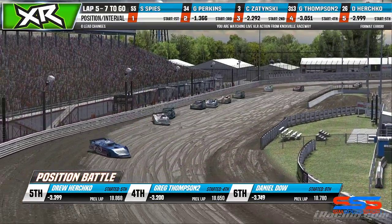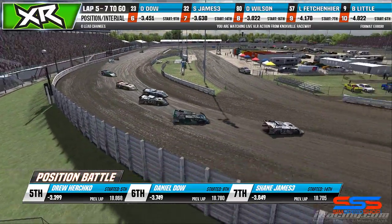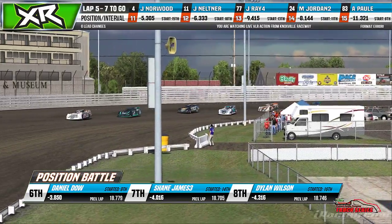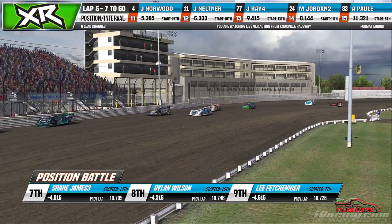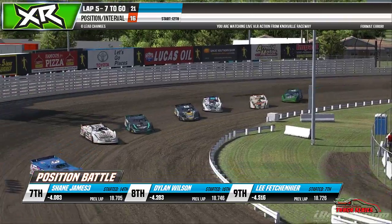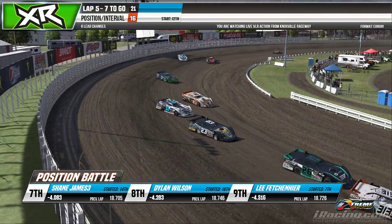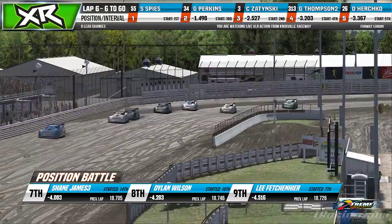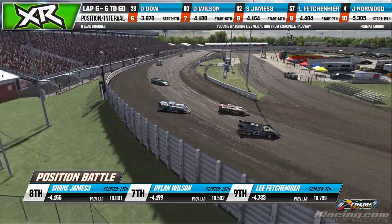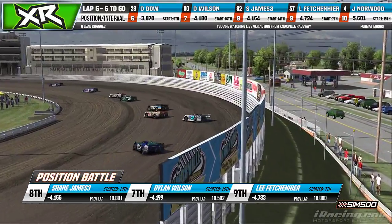Old Drew in the 26 machine, the 313 there. Greg went right up under him, but behind them Daniel Dowell is right there holding his own. Shane James behind him in the 32 machine is trying to get more. Here comes the 80 of Dylan. We saw him earlier and a couple heats earlier on. He's got a bad, fast hot rod out here tonight and definitely getting it done on the dirt. Yeah, I tell you, he's got a bad fast hot rod.